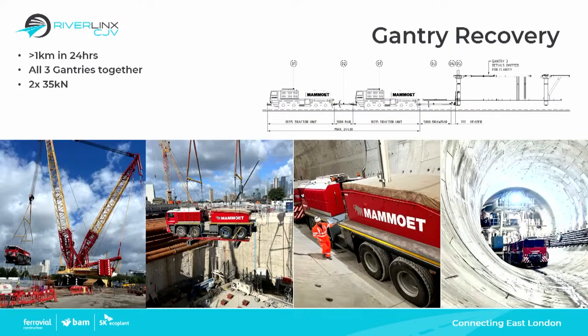And worth mentioning, at the end of drive two, we decided to pull the gantries back through the tunnel to take them out at Greenwich to save program time. And we went so fast, Tow and Connect were worried about the bearings overheating and the bogies, but it all went well. So 235 kilonewton Trojan units pulled them through the tunnel very quickly.